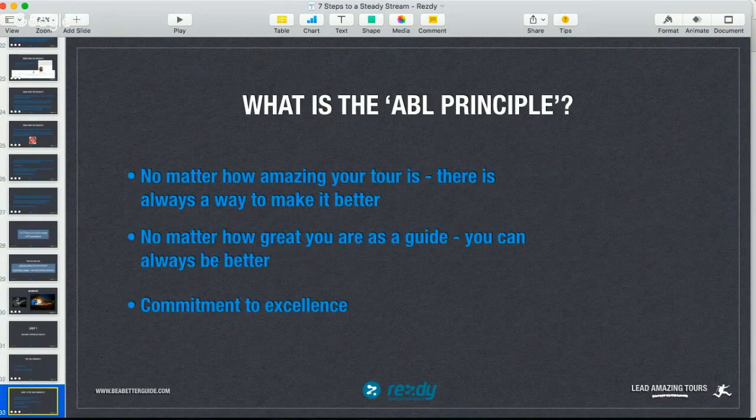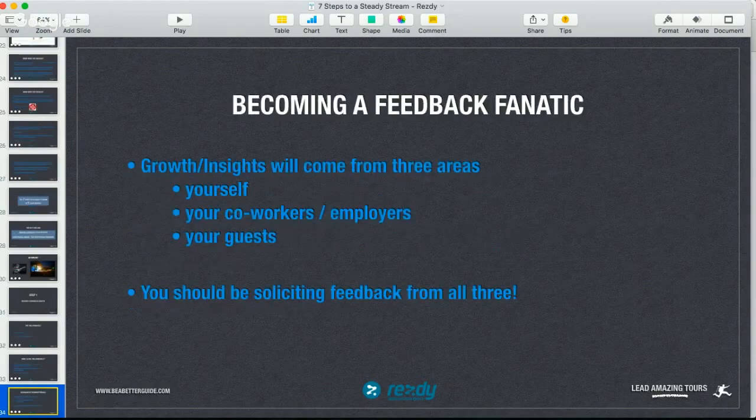Because no matter how amazing your tour is, there's always a way to make it better. No matter how great you are as a guide, you can always be better. And so this is a commitment to excellence, right? And for those of you out there who shared, well, hey, we just always get 5-star reviews, we want to keep pushing you to keep getting those reviews, keep going, right? And then we'll talk about spreading those reviews around.